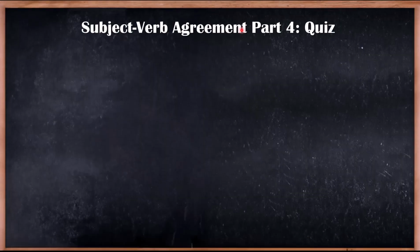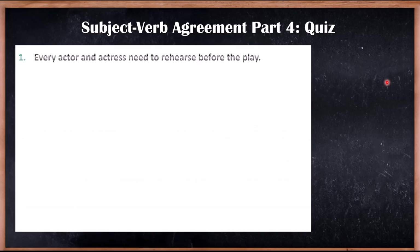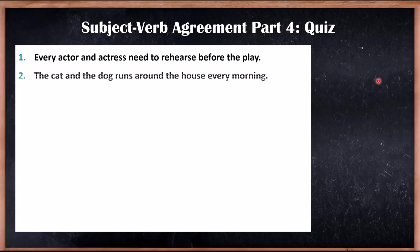So now it's time for our quiz. We have 10 sentences in total. You must correct any subject-verb agreement errors you see. Let's begin. Number 1. Every actor and actress need to rehearse before the play. Number 2. The cat and the dog runs around the house every morning. Number 3. Neither the teacher nor the students were late for class.